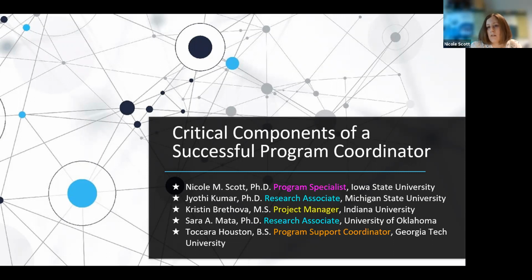Then once someone is hired, their official title at their university can be any variety of titles, as you can see here, even though for us, the work is the same. We all refer to ourselves as program coordinators because this is the title that the National Science Foundation uses, and our programs are funded by them. This is a widely used job title in academia, particularly for graduate or research programs. So it only gets more confusing when trying to define exactly what a program coordinator is or does.